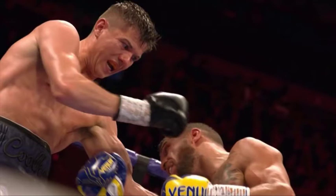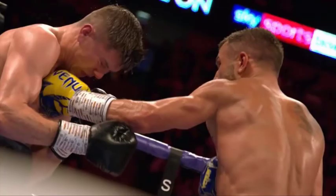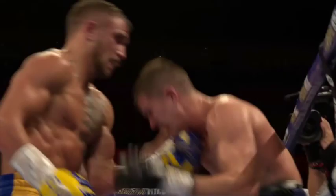He's continually feinting with his feet, feinting with his head, that wonderful broken rhythm. You don't know when he's going to come in, when he's going to step back, when he's going to go from side to side. And slowly, little by little, Lomachenko controls the fight, because especially as the fight goes on, he's coming in when he wants to and controlling the rhythm and the tempo of the fight.